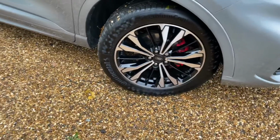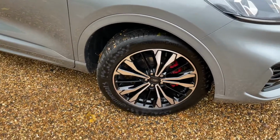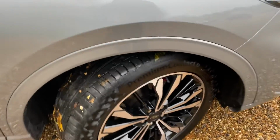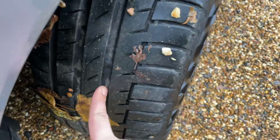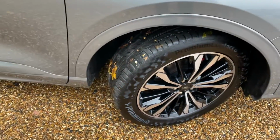The colourways on these vehicles, you can see how it all blends in lovely. I'm a big fan of this solar silver. It really does bring out the aesthetics of the vehicle. Okay, so we've got the Continental Premium Contact 6 tyres fitted from manufacturer. Again, they've only done 8,000 miles, so you've got thousands of miles of happy motoring on those yet.